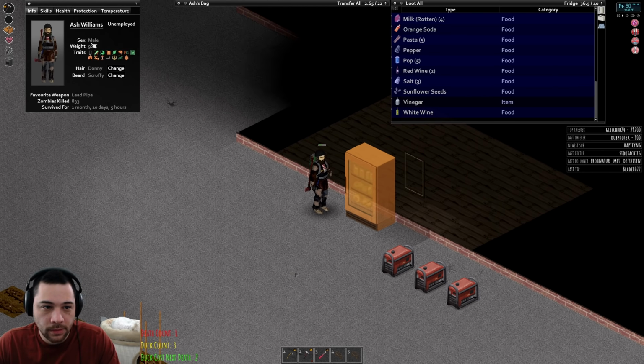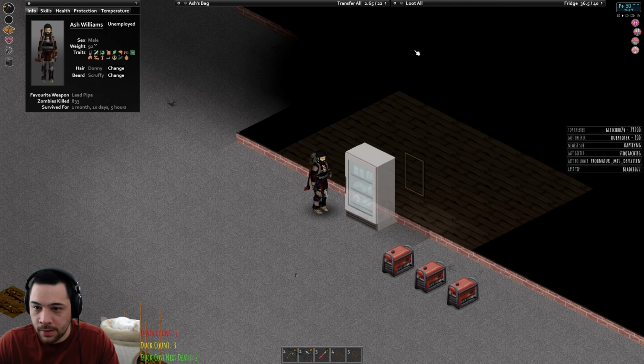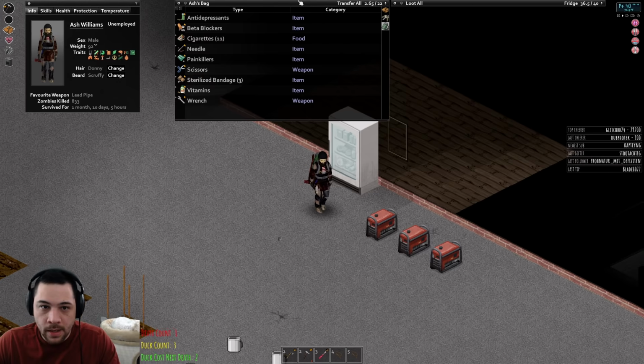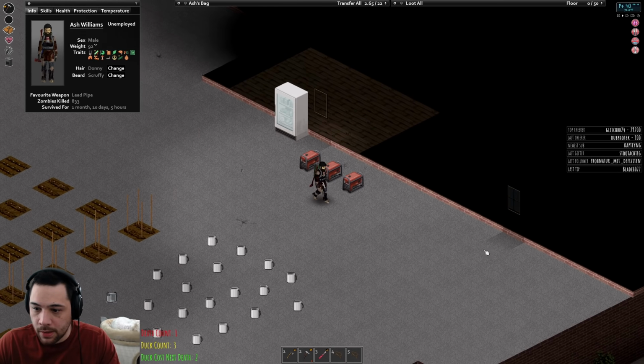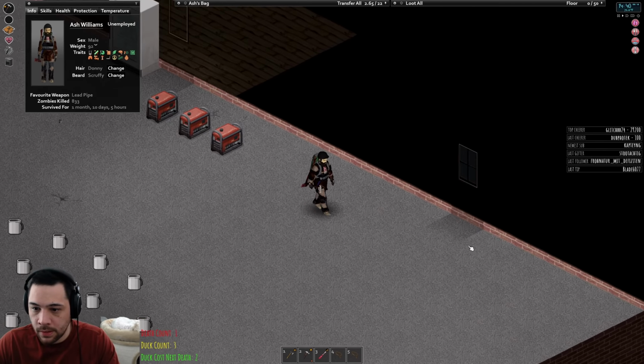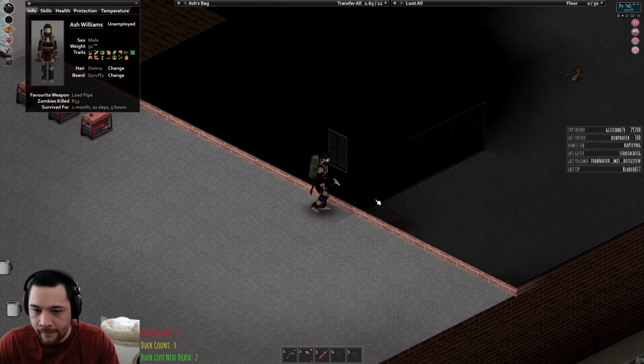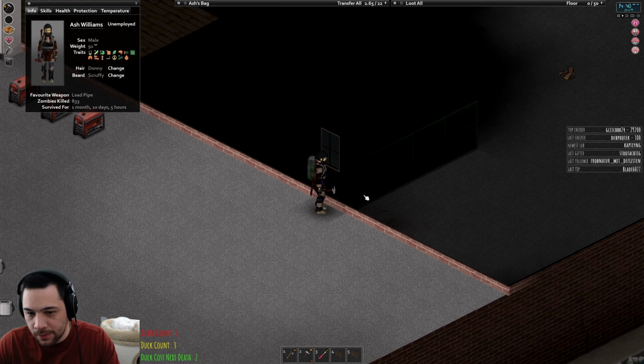Alright, I'm putting Little Big Ash here on a tiny bit of a diet. So let's go get a book. Another thing I could do is this window over here. I could break this one out.